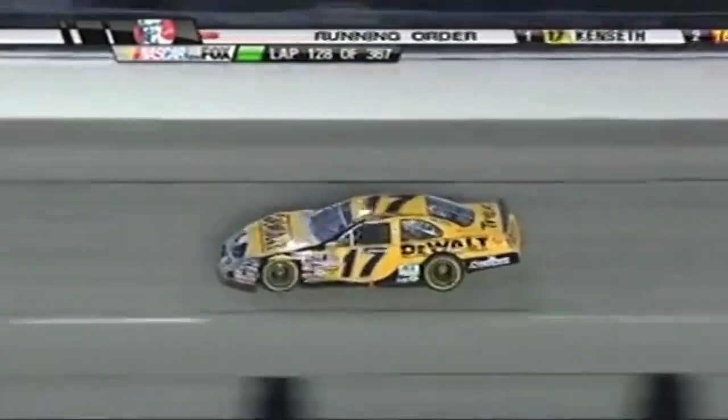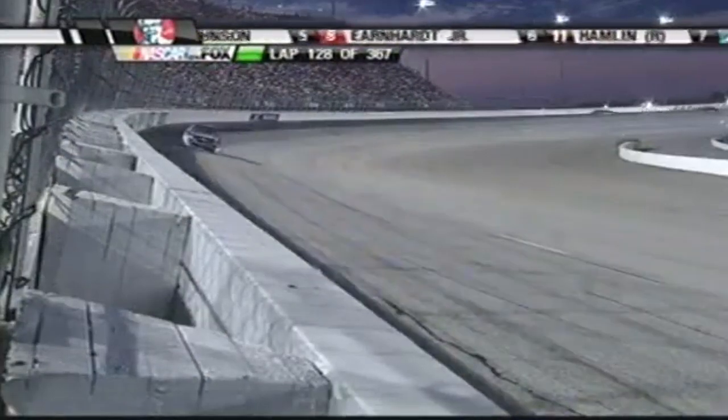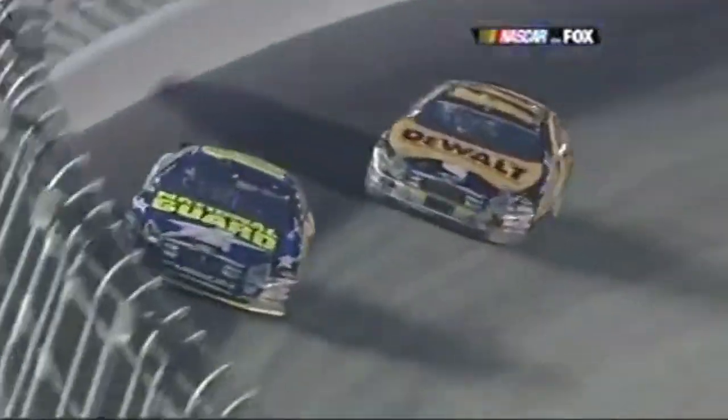New leader Matt Kenseth has repassed Greg Biffle. Kenseth led one lap earlier when Biffle allowed him to go by and pick up 5 bonus points. And then Biffle retook the lead. But here's the pass. That's the cleanest way to make a pass here. All the straightaway, pull down, let the guy go, and follow him. They start racing each other.